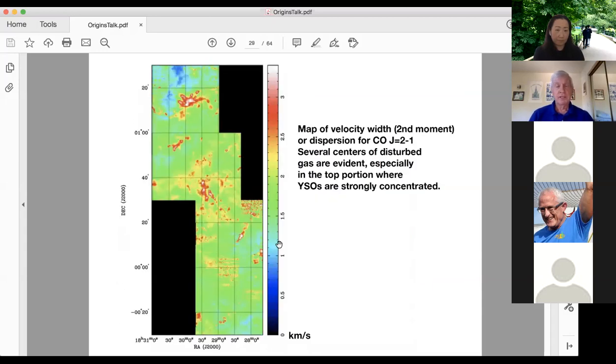So we can also look at the second moment, which is the width or dispersion. And once again, you can see very strong evidence of very highly disturbed gas motions up in the region where the strongest concentrations of the very earliest stages of star formation occur. There's also disturbed gas here, and I didn't plot them on this figure, unfortunately, but if you look back at the previous slides, there are also some rather young objects here which are still producing bipolar outflows. So overall, the star formation is producing, again, in this case, just as in NGC 1333, evidence for a lot of kinetic energy input by bipolar flows.